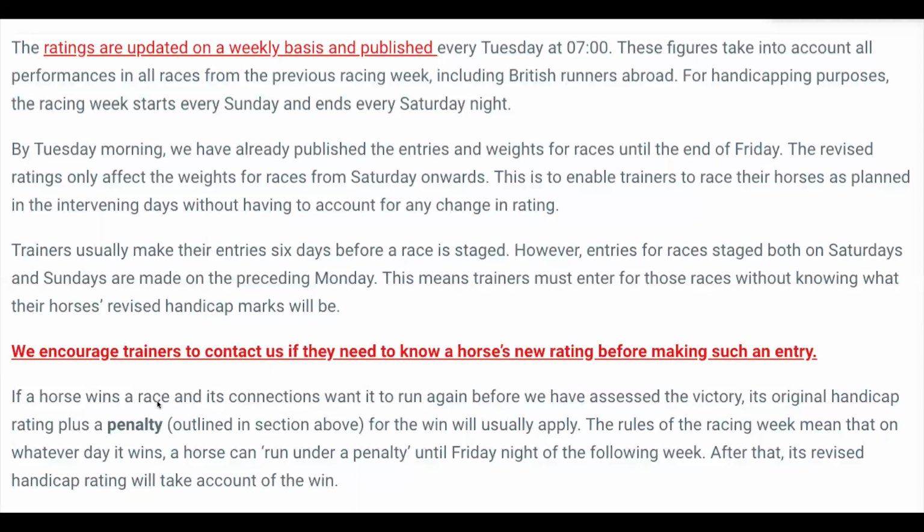Now, this is another one. If a horse wins, so we've had our horse there, it wins a race, and its connections, being the owners and the trainers and the jockeys, want to run it again before we have assessed the victory, it runs off its original handicap rating plus a penalty.